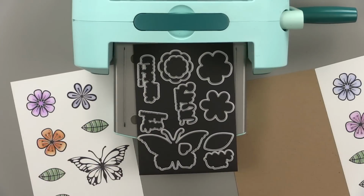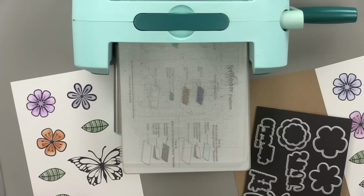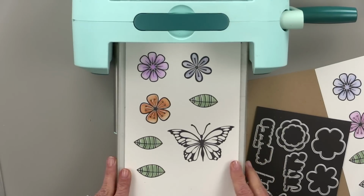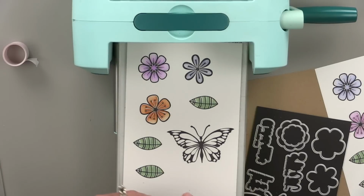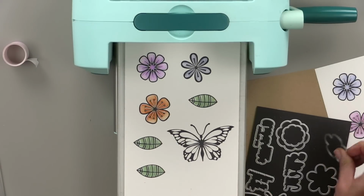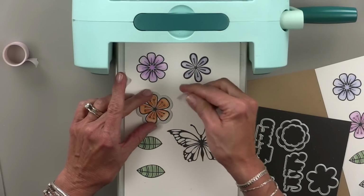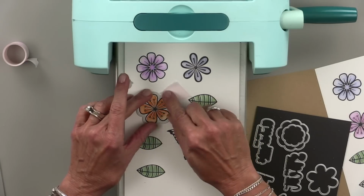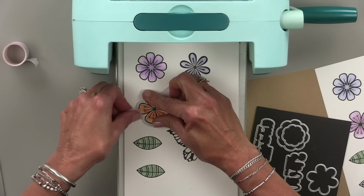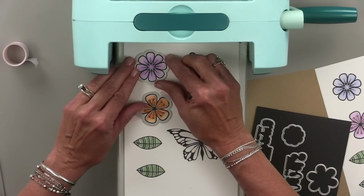Okay, so I'm going to cut these out using the die set. We've got lots of dies to choose from here. You could do them all at once if you want and tape them all down, or you could just do some quick die cutting. I'll probably use the assistance of a little pixie tape here and see if I can get a few of them done at once. So they should be very easy to line up because they're very symmetrical designs. So if you want to tape them down, you can do quite a few of them at the same time.